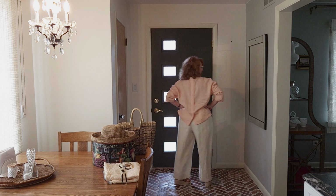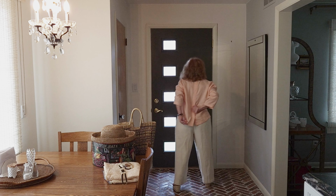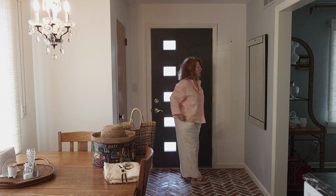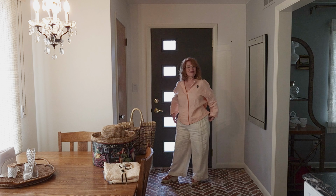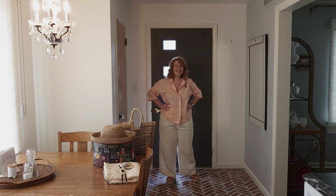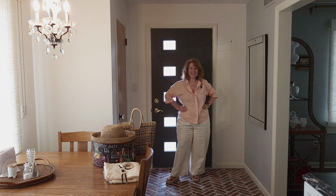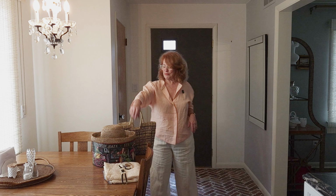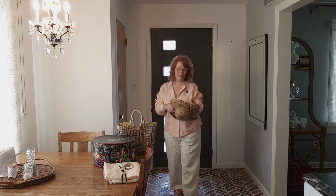And I love the back placket, the split. Gives you plenty of ease in the hips. So I could also, of course, add my hat.